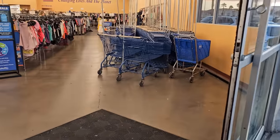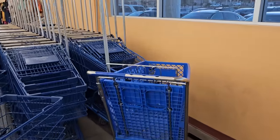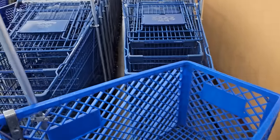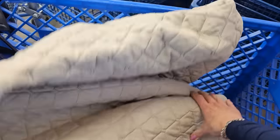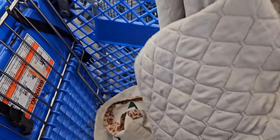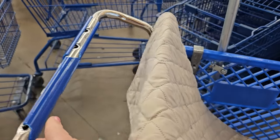The carts are right inside the door here, so let's grab one. We'll put my Thrifting Vegas blanket in. I like to put my shopping bags underneath to add just a little bit more protection. Some more padding. Here we go. Here's the blanket. My dad has gone over to the clothes to have a look. So let's make our way back to the hard goods section.